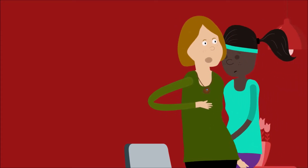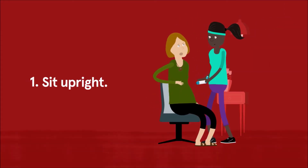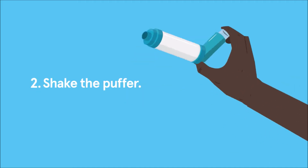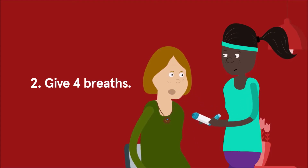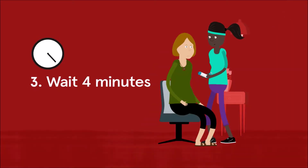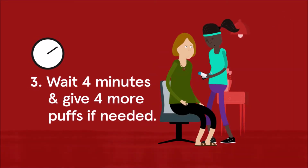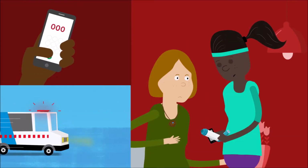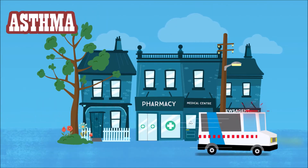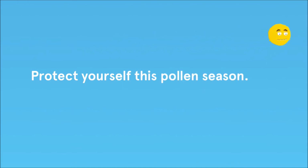If you think someone is having an asthma attack, Step 1. Sit them upright. Step 2. Shake the blue or grey reliever puffer and give them 4 separate breaths, using a spacer if available. Step 3. Wait 4 minutes and give 4 more puffs if the person cannot breathe normally. Step 4. Call an ambulance if they still cannot breathe normally and keep giving reliever puffs as before until the ambulance arrives. Protect yourself this pollen season.